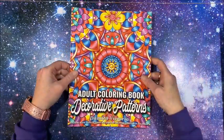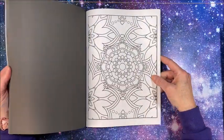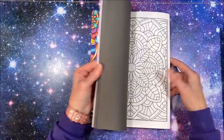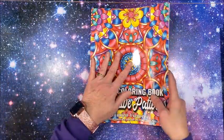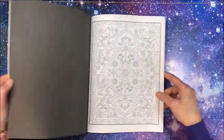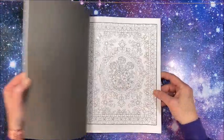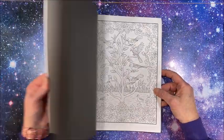Okay, then another Demita Victoria. This one is Decorative Patterns. And this is quite simplistic pictures. Versus the next one, which is Beautiful Patterns. And these are much more detailed, but beautiful. Oh, love them.